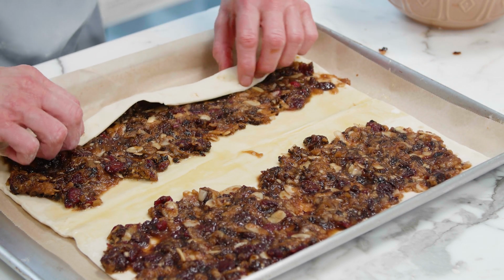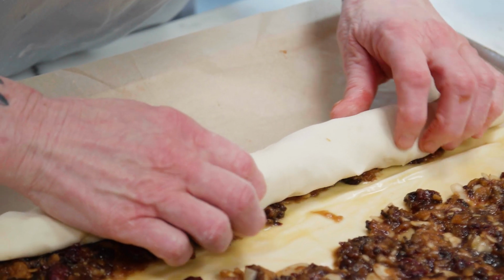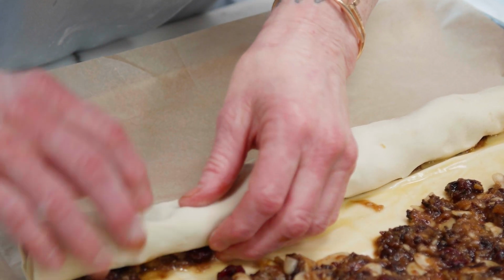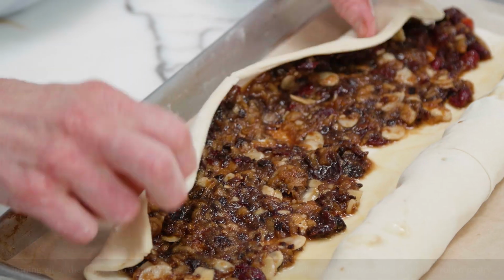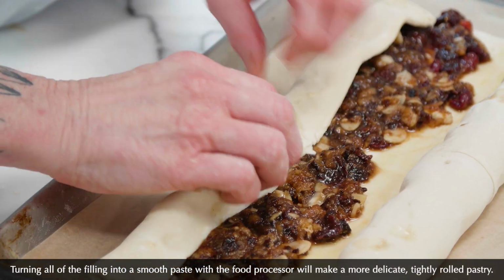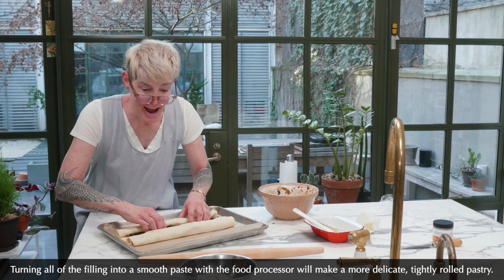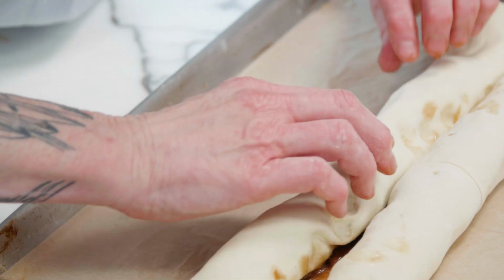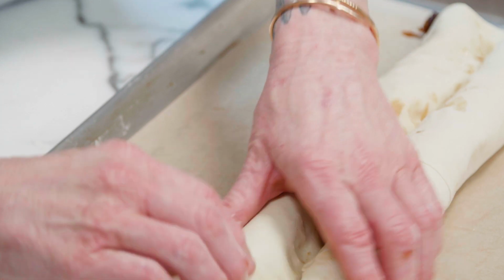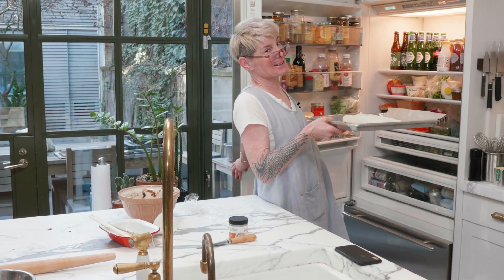Ooh, it's not that easy. Ooh, it's not that easy, guys. Oh, yeah! Now I'm more confident. See that? Confident, confident, dry and secure. Raise your hand if you're sure. So beautiful. This must set in the fridge until it's almost quite stiff. At least 15 minutes, maybe 30.